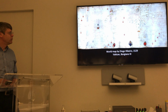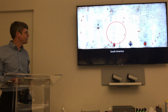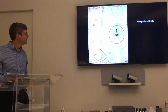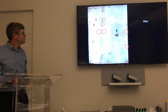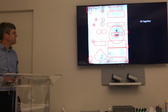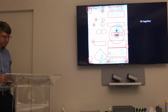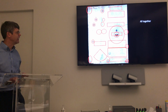So we look at the world map by Diogo Ribeiro, 1529. Just to orient ourselves, here's Africa, here's South America. I want to look at the Pacific. We have these large illustrations of navigational tools, cartouches, compass roses, ships, wind heads in the corners. If we put them all together, the Pacific is quite full, even though there's very little geographic information conveyed in the Pacific. That is, there's very little in the way of islands. So we get a sense that the cartographer is filling what would otherwise be blank space.